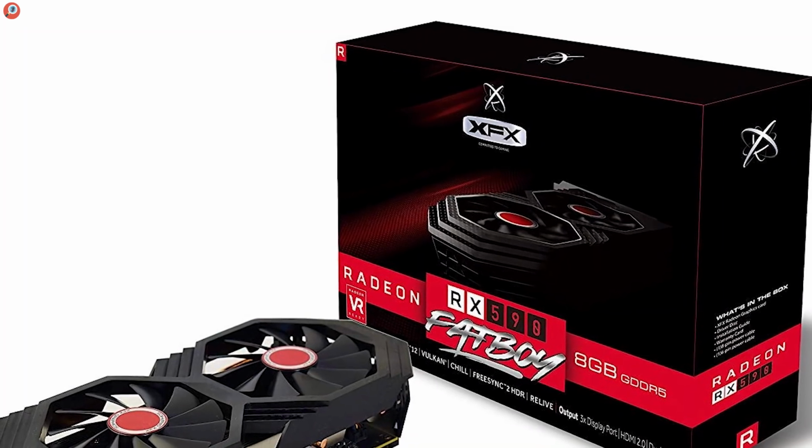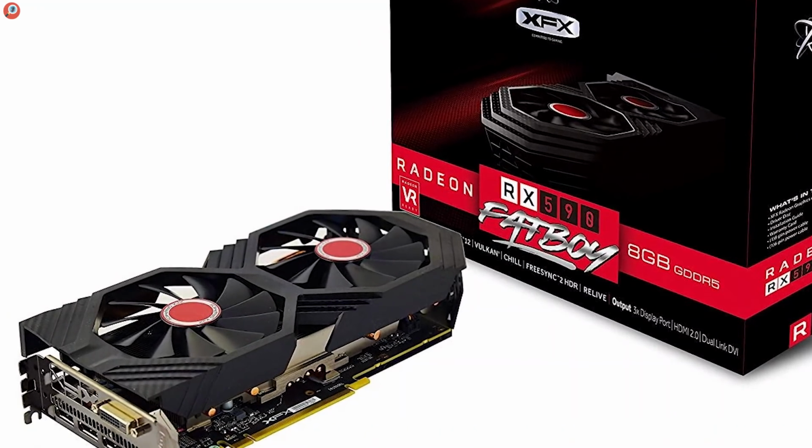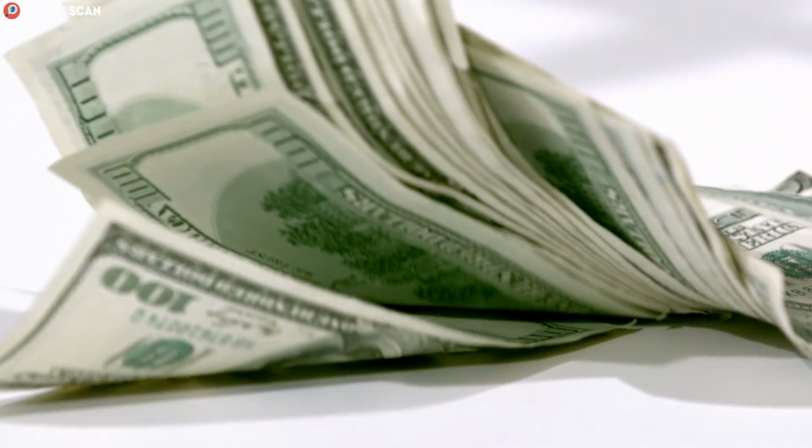There is always going to be some risk factor when buying secondhand hardware, but these are few pointers that could help you mitigate it substantially. So if you're looking to save money, buying a used graphics card is a fine course of action.